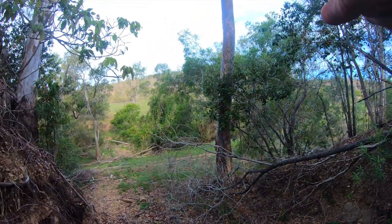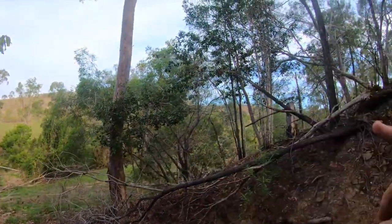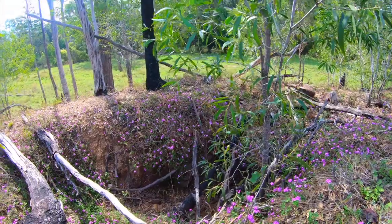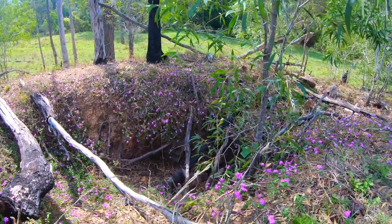I'm going to go for a mission up that hill, show you guys what's up Mount Melville. Then I'm going to hit the last mine of the day. Then I'm going to show you the township. Let's do it. Oh, it's good to be out of that stuffy mine.